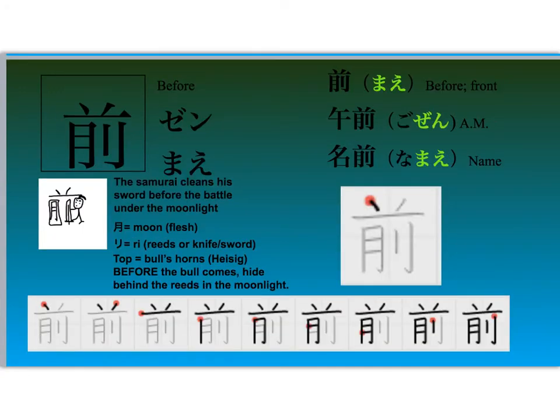If we're going to learn ato, we are also going to learn mae. So two different readings again. This is the onyomi, zen. The kunyomi, the Japanese reading, is mae. And of course, you find it in things like mae, meaning before or in front of. So biru no mae, in front of the building. Also you see it in gozen, which means literally before noon or AM. And then you also have namae.